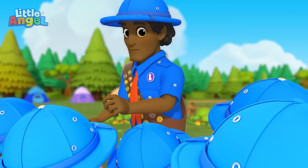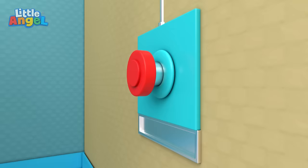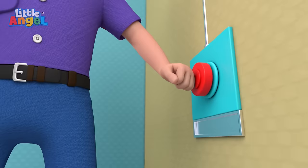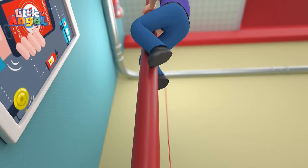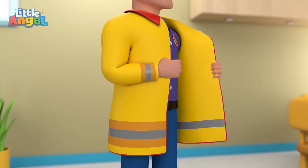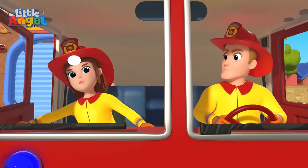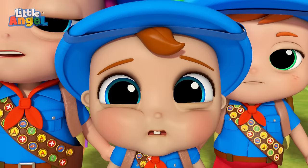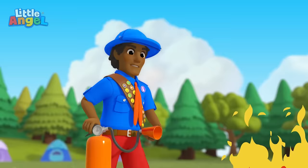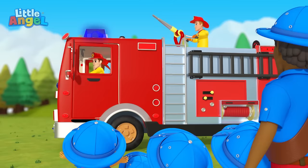Attention, firefighters! We have a fire! There's a fire in the forest! We need your help! We'll be right there.